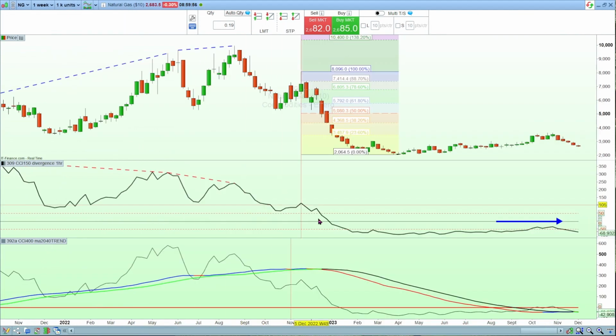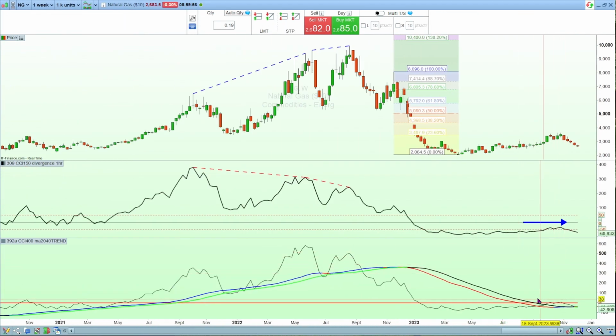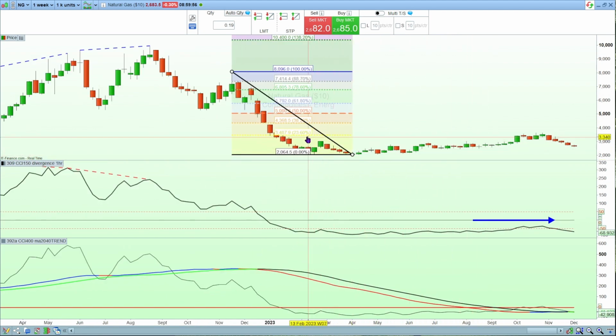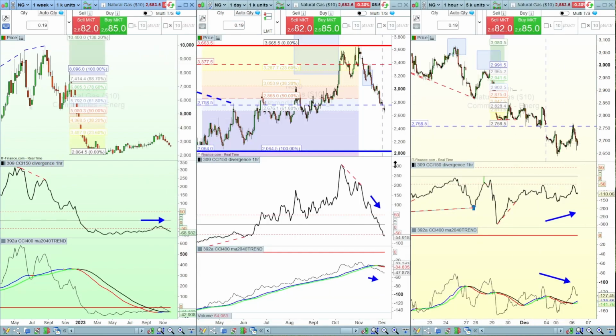So first off, on the weekly, you can see they're pretty much going sideways. The CCI 400, our trend indicator, is moving sideways with its moving average. Our CCI 150 is also pretty much moving in line with the price chart. You'll notice back here the CCI 150 did project these two bearish divergences, and they did fall back. And these divergences don't necessarily mean a full-scale reversal. They just could be a bit of a retrace. This one was a bit of a retrace, and this one was a full-scale reversal. And since then we've been going sideways, and we're in this band below 23% on that Fibonacci range.